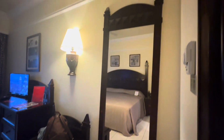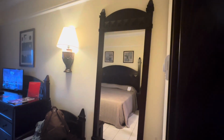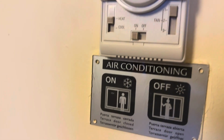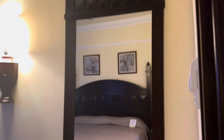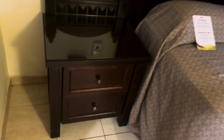You do have a pretty big mirror located right there. There's also a thermostat in the room. It is in Celsius, so you'll have to convert a little bit if you're not used to that. Also, I did realize that it switched on and off by itself randomly. So if you feel the room getting warmer, probably check that and just switch the little knob back to on. Don't know why it did that, but it did.